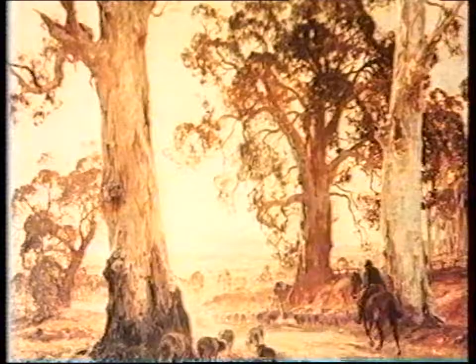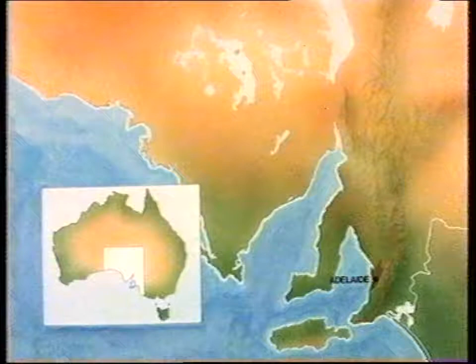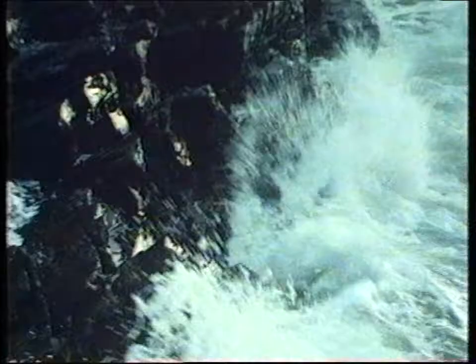So when the South Australian Department of Recreation and Sport created a major walking trail, it was natural to call it the Heysen Trail. It's one of the world's classic walking trails, and to stroll 1 kilometre or to trek its entire length is an unforgettable experience. The trail starts on the southern coast and moves inland.